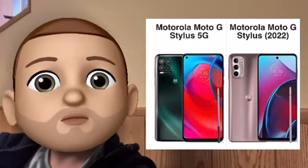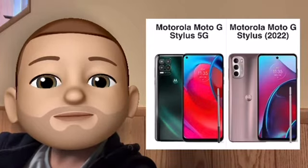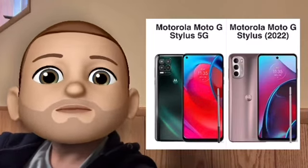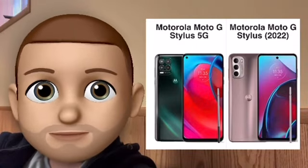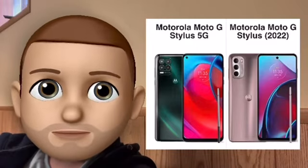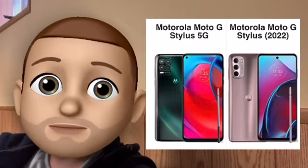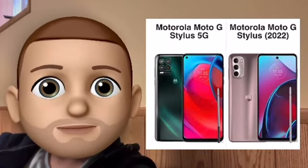And one other big difference to me is the price. You can't find the Stylus 2022 on prepaid. You can only get it unlocked. So the overall better phone for me is still going to be the Stylus 5G, just because of the price and the 5G. Because everything else stays the same pretty much. It's going to be the same performance. Nothing else has really changed, but the practical things are still there, but the price is a big difference.